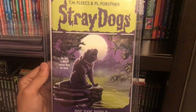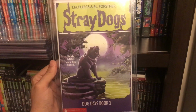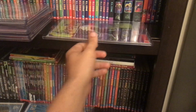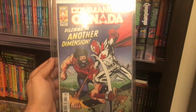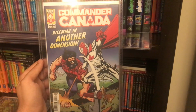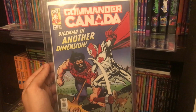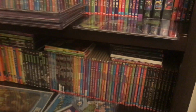Now here we got some homage stuff. Like I said, it's kind of spread throughout this stack here, but we have a Werewolf of Fever Swamp homage with Stray Dogs Dog Days Book 2. Right here we have this book, Commander Canada. This was a 1 per store exclusive for comic shops. This actually features underneath the cover here a free comic book day version of the Just Beyond Monstrosity comic. So yeah, I added that for my R.L. Stine collection.